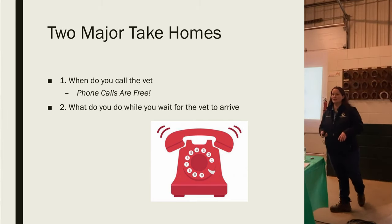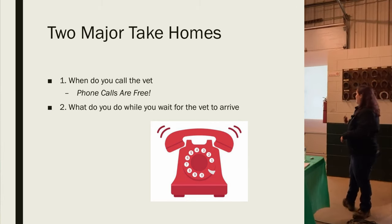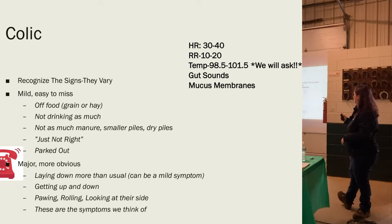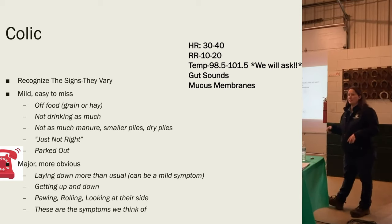Obviously, some of you guys are closer, we're 15, 20 minutes away. Some of you guys are a little bit further. So if you see that lovely telephone during this talk, that is your sign that that's when you call the vet. So call. Dr. Peacock already talked about some of our normal parameters.